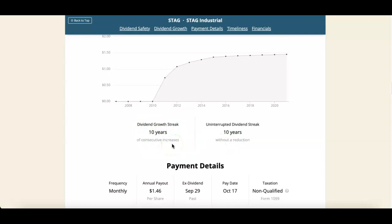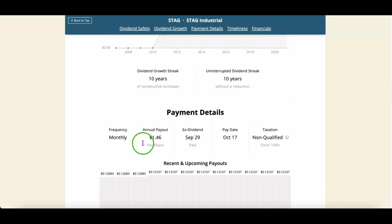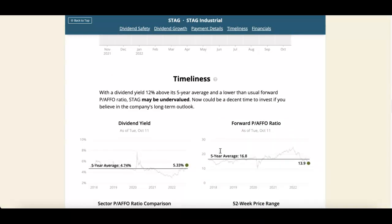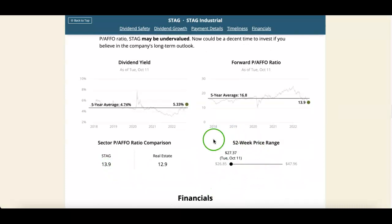What I really like about this, and it is really a buy for me, is the monthly. I love monthly dividend companies, and this is one that I really like. Your annual payout would be $1.46, which monthly breaks down to about 12 cents per share. Dividend yield is above the 5-year one, and then you've got the PE ratio. Again, I always like to buy companies that are low. As you can see, it is close to the 52-week price range. The low is 26 at the time of this video, it's at 27, and then the high is 47.